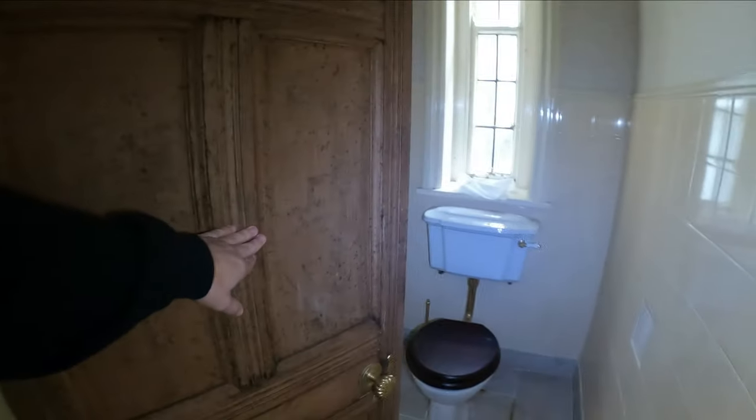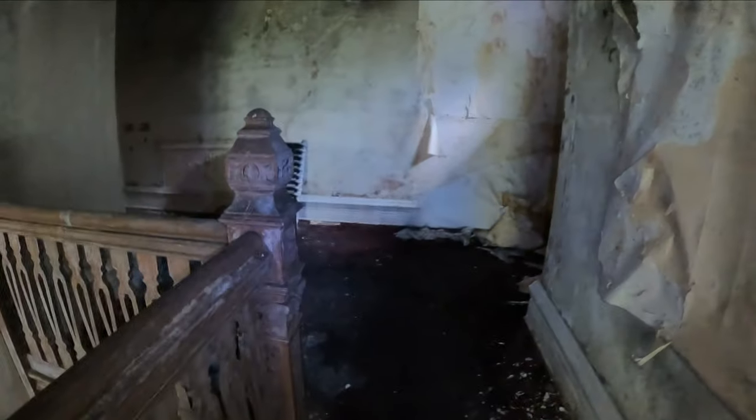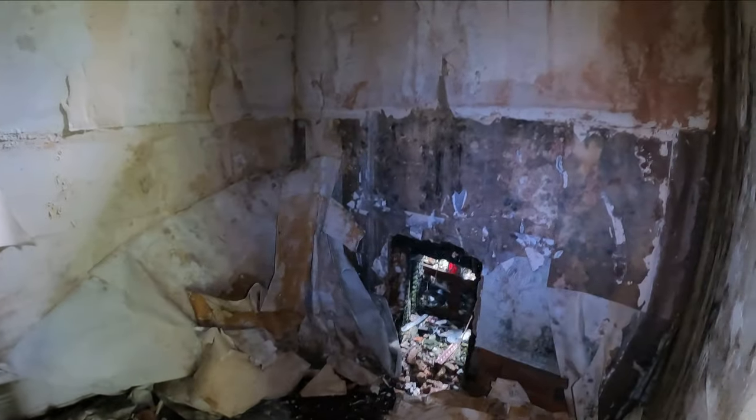Come across this way. It looks a bit wet, doesn't it? Yeah. Water damage from when they put the fire out. Hear that? That's all wet it is. Then you've got another camera there burnt out, so yeah, they are old. The old fire escape goes outside.